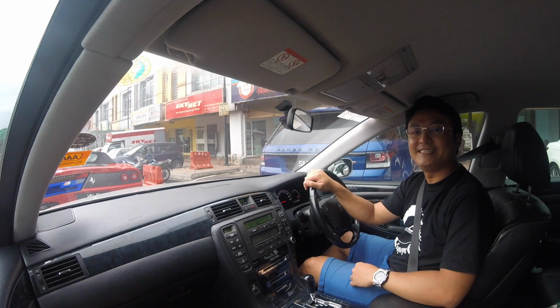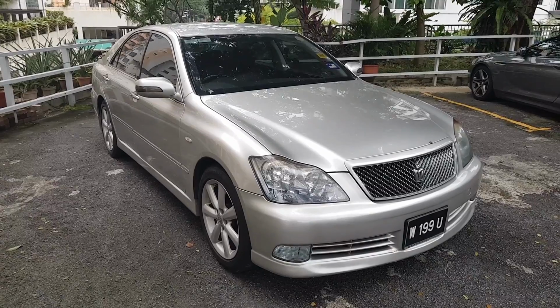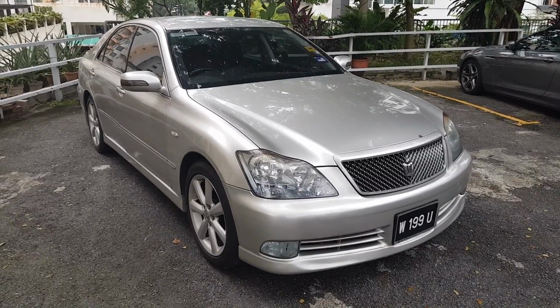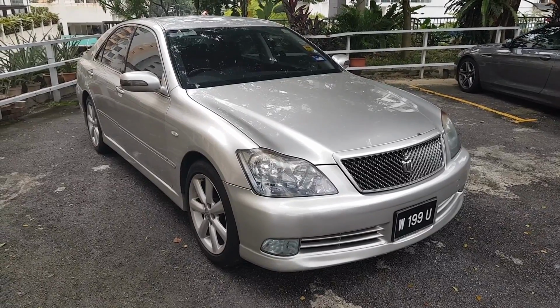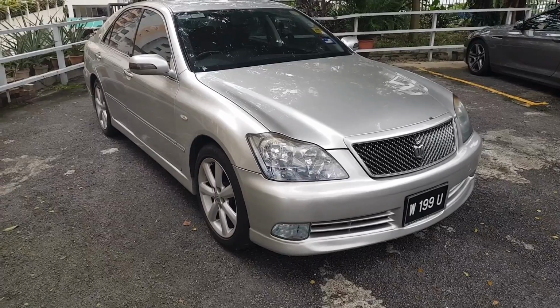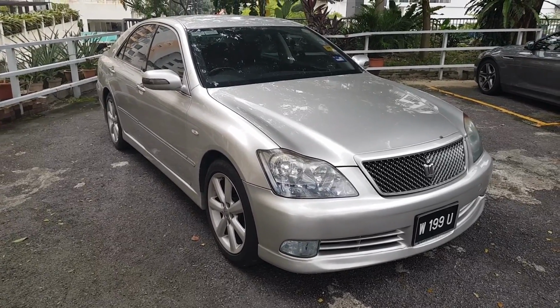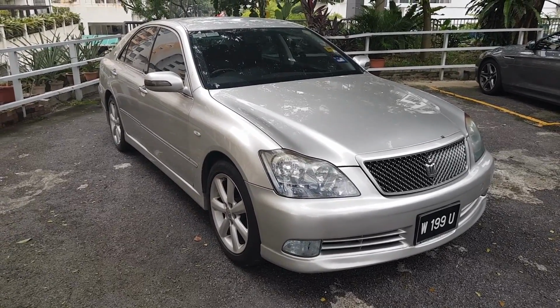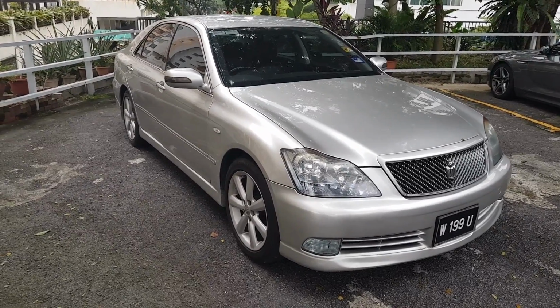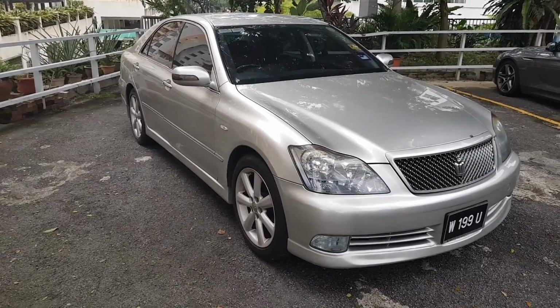Okay guys, a lot of you requested me to review the Crown. I know earlier on I did a short walk around of this car. So this is a 2005 Toyota Crown. In that generation you have a, was it 3 litre or 3.5 V6? But this is the 2.5 V6. And there's a Crown Athlete and a Crown Majesta or something like that.